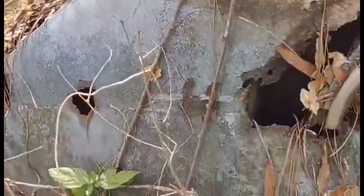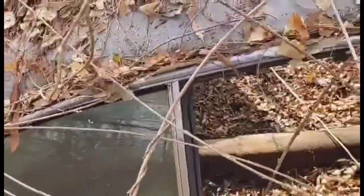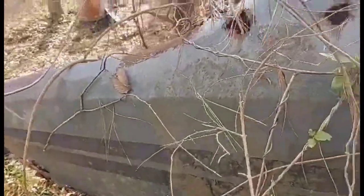This appears to have been a vinyl top car. You see right there where the trim used to be. So I imagine this probably had a black vinyl top at one time. See those stripes, how they fanned out at the back. Gosh, what a cool car.